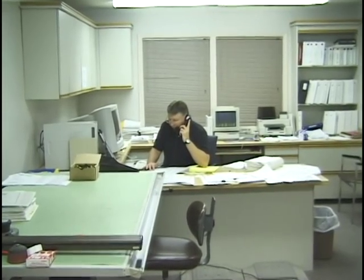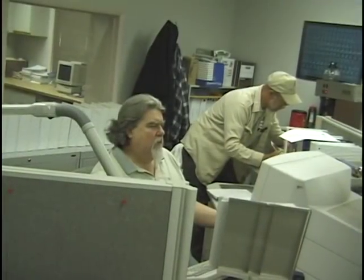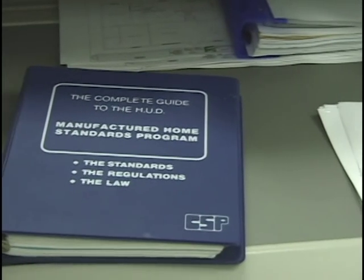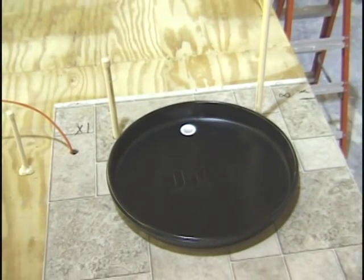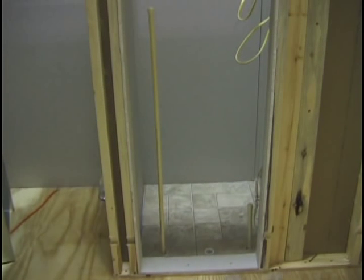Franklin also has a highly qualified design department. Whenever the service department gets multiple service requests with the same problem, the design department engineers a solution. An example is the floor under the water heater. A recent addition to HUD code specifies that a pan and drain be installed under the water heater in an effort to prevent damage to floors from a leaking water heater. This is another example of Franklin building better than code.